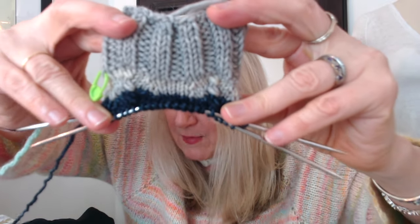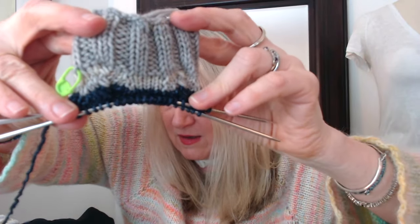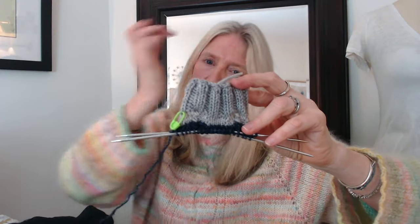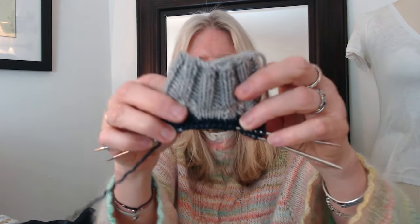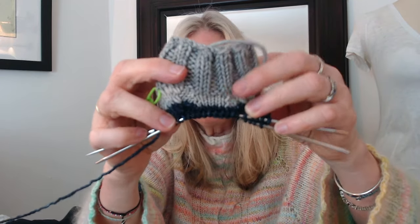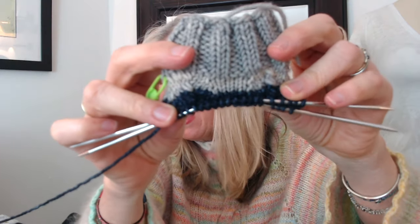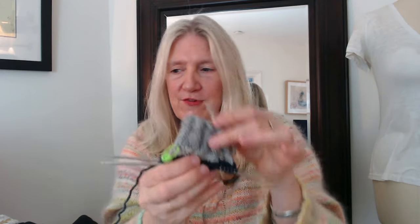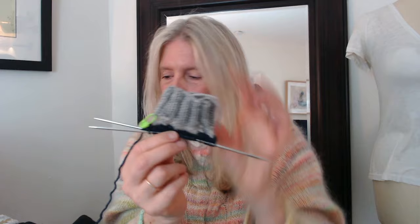This is a pattern provided by Woolen and Nosh, part of the Advent. It's called Peace and Joy. And you get a download, or I got a download this morning. It looks like it's alternating rows of texture stitches with a plain knit round. And our first stripe is a navy blue.